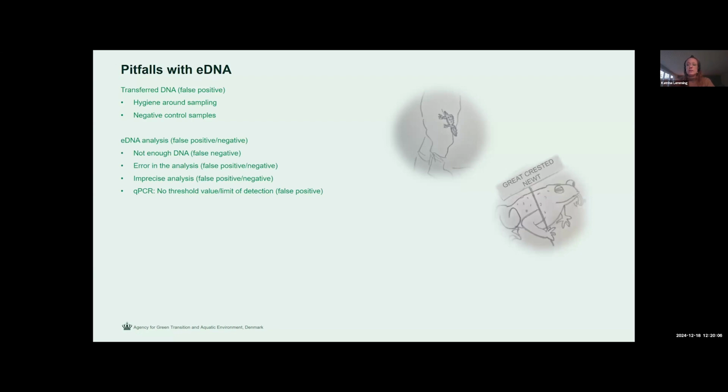It can also go wrong in the analysis, and it can create both false positives and false negatives. This can be because there isn't enough DNA in the sample, or simply the analysis goes wrong or is imprecise, or data is interpreted the wrong way because there is no threshold or limit of detection.